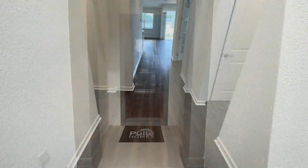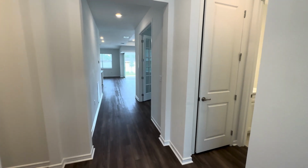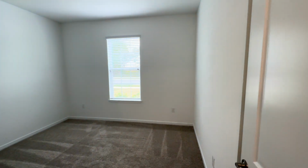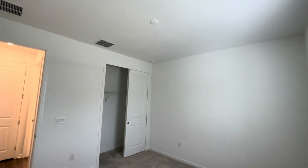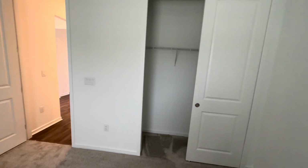When you come in the front door, you have your LVP flooring. And over here to the right, you're gonna have 1 bedroom and a bathroom. So the bedrooms are gonna be a little bit darker today because it's overcast outside and there are no can lights above, just the one pre-wire in the center there for either a ceiling fan or if you want to put in your own can light.